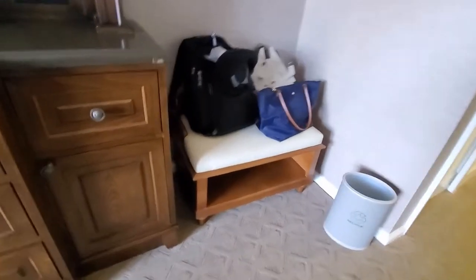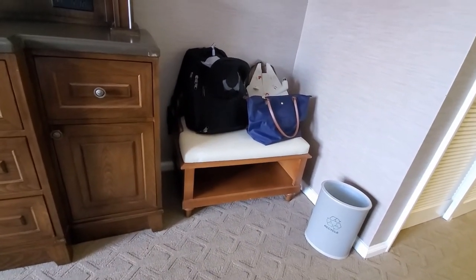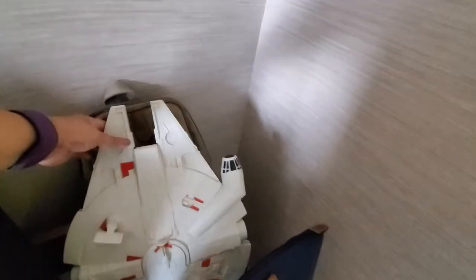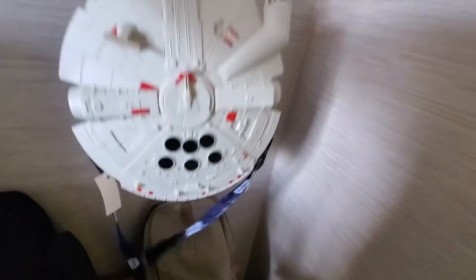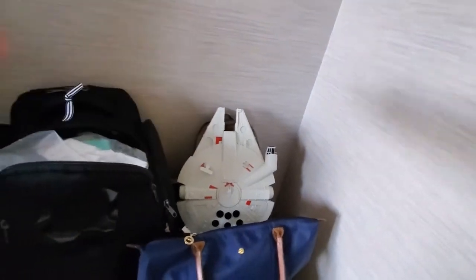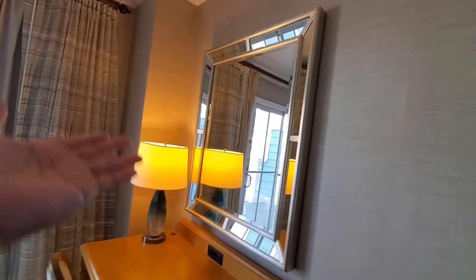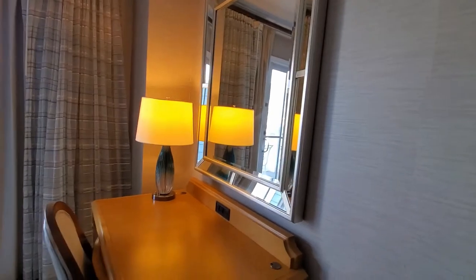You also have what I thought was for the luggage. I put my bags there. I don't know if you can see, I already went to Disney Springs and I got a little excited, so I have a little popcorn holder purchase. I'm a big Star Wars fan. Anyway, over here you have, again, a very large mirror. Nice, it makes the room look a lot bigger.